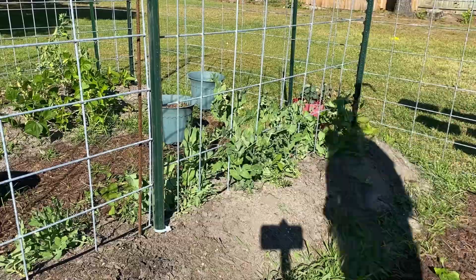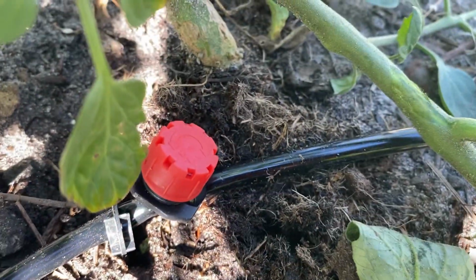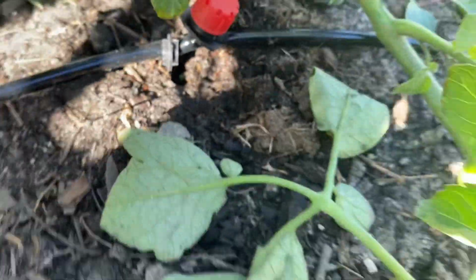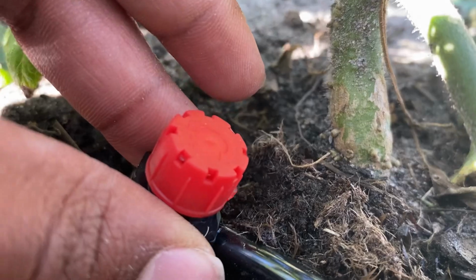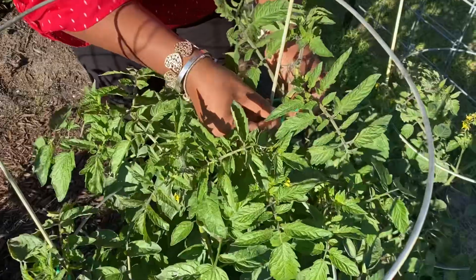Now, after the first day, this is what we had. For some reason, I did not get the memo of how I was supposed to place this nodule inside of the tubing. So we did have some water coming out, but it wasn't flowing the way it should have. It took me watching one more video, and then I was able to properly place the nodules on the tubing, and it worked out really well.